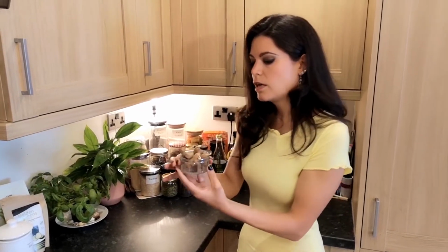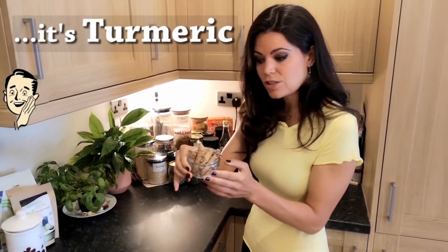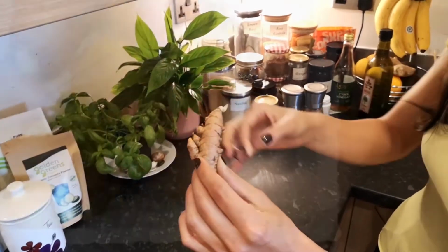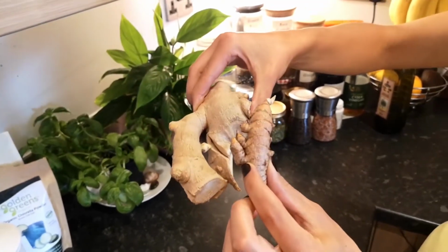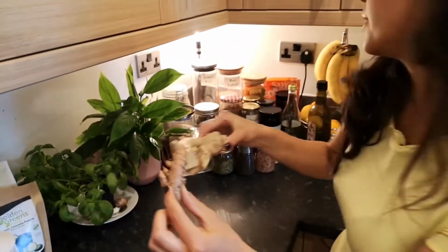So right here, if you're wondering what these are, yes, they do look a little bit like ginger roots, but these, if you can see, are a little bit more reddish on the outside, or orangey. Now here's the difference. This is my ginger root, this is the turmeric root. I keep them both in my kitchen all the time. I do not let myself run out of these.